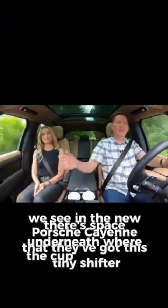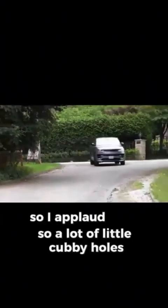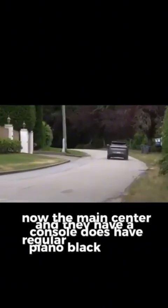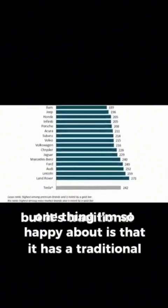But Land Rover as a brand is... Wait, I'm not done. At the bottom. I mean, it really is unfortunate. It's so good. It handles incredibly well. It's beautiful. I'm sad to say these stats: in the recent J.D. Power dependability study for 2023, Land Rover is at the very bottom, last on the list. It's a shame, and it has been for years.